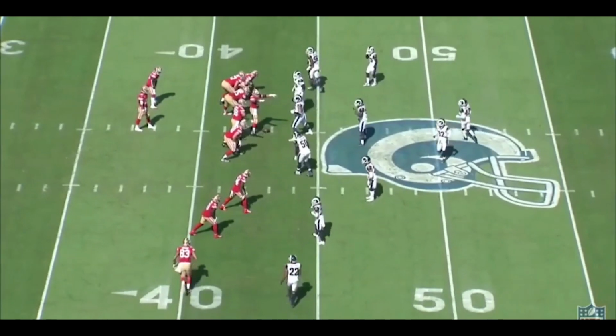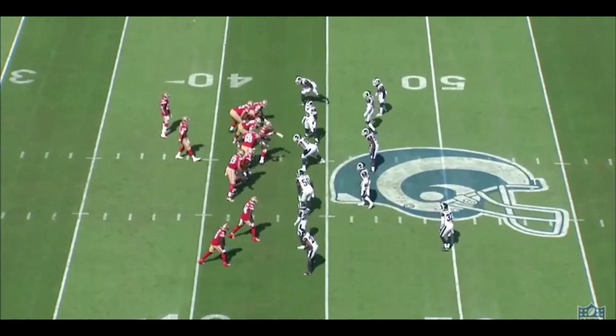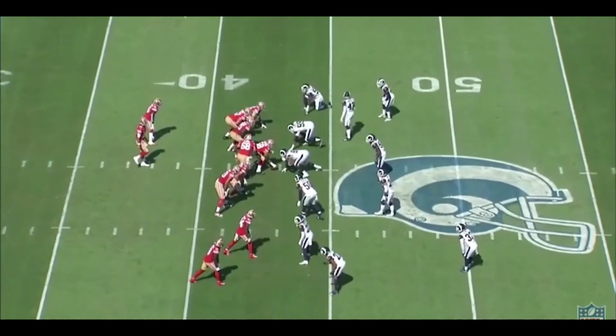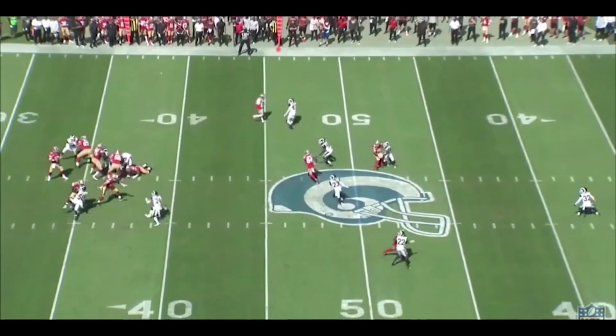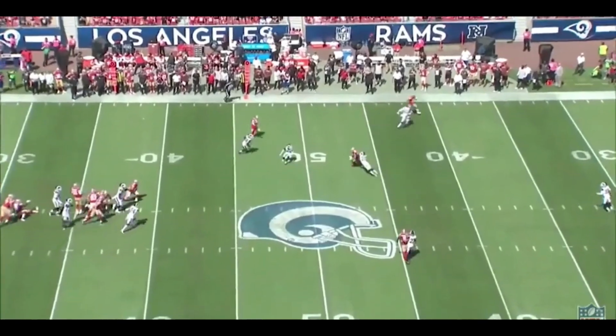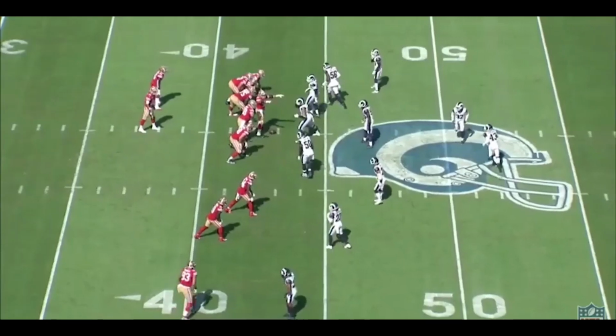Well, hope you enjoyed this little breakdown. We're going to continue for the next few videos looking at Jimmy Garoppolo on third down, because you know what? Those are the money downs for QBs. That's where they make their money, and that is where it's usually on the QB to make a play. And our QB made a bunch of good plays in this game.